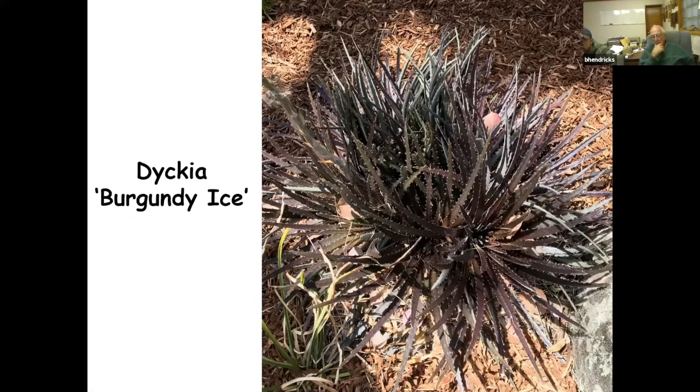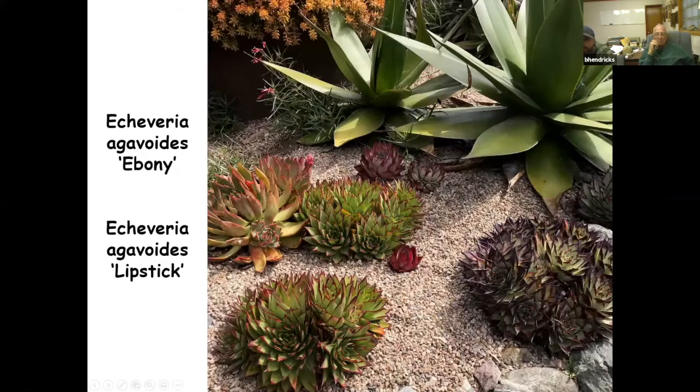Dikea burgundy ice. I have a few potted plants of this too, but to see it planted in the ground was pretty neat. Here's some more echeverias.